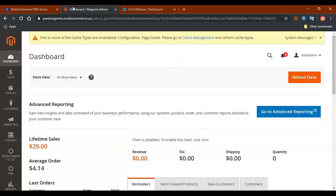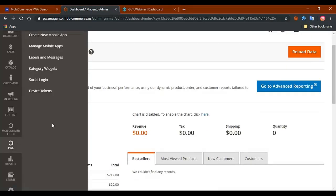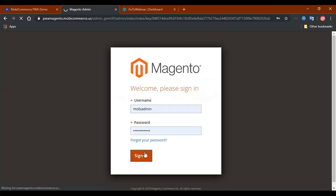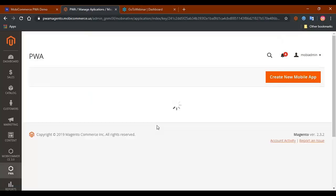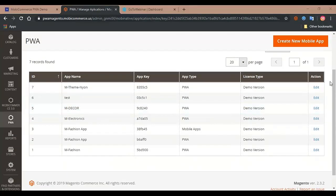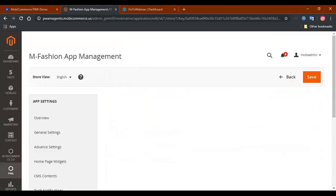So I'm going to show you in the back office the configuration for the same, and then I will try to relate it with real-time examples of the populated widgets or the page builder we have already done for the same. So let me log in again to Magento. Okay, here we go, into the menu of the PWA. I'm going to select the PWA which I have connected.